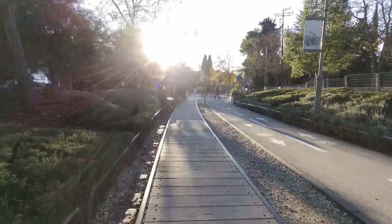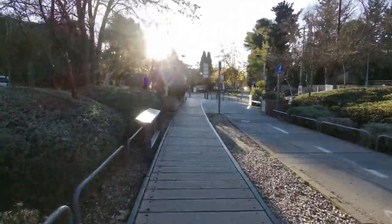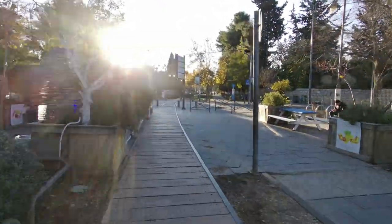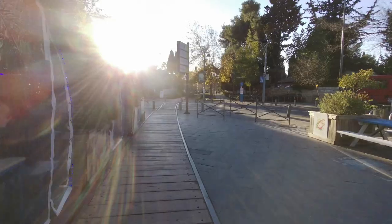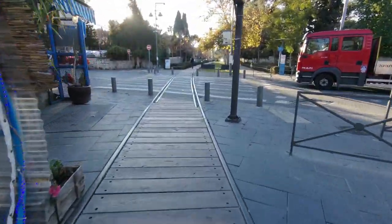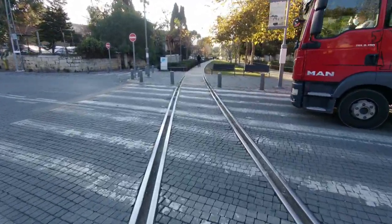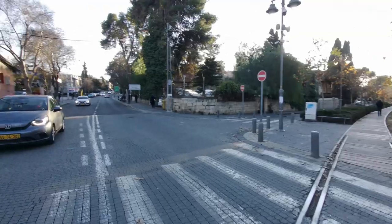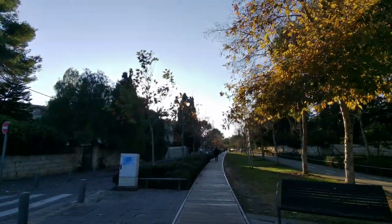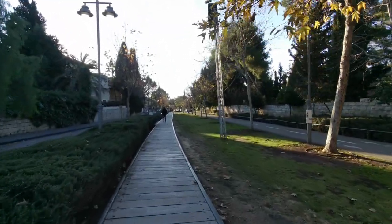Unfortunately, from a photography perspective, I'm currently walking pretty much into the sun, so there's going to be some glare in this footage. We're going to be crossing over Bethlehem Road now. This is where I'm going. It's a pedestrian crossing as far as I know. Should be a little bit better from a sun perspective. So that's Bethlehem Road there. It's smaller than Hebron Road, and it is the main thoroughfare through the residential neighborhood of Baka.